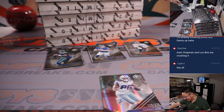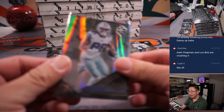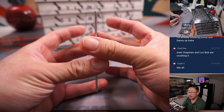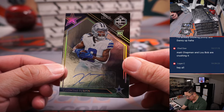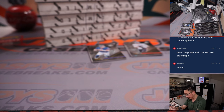We got a CeeDee Lamb, 119 out of 125. That is for Ed and the Cowboys. Picked up the Cowboys straight up. All right, and your hits is another Cowboy. Kevontae Turpin, 8 out of 49. Rookie auto for Ed P.